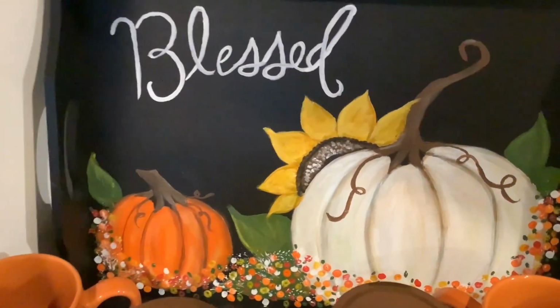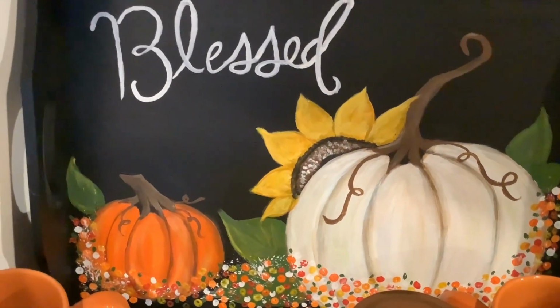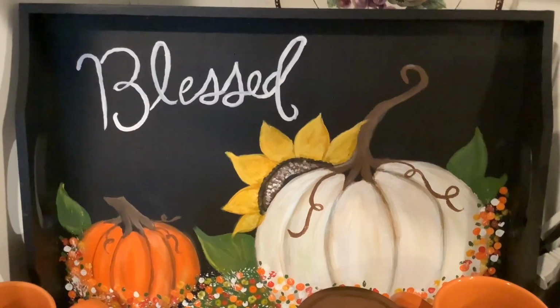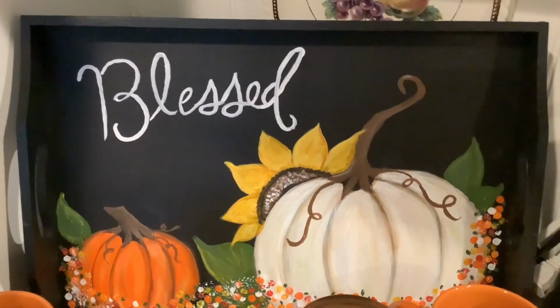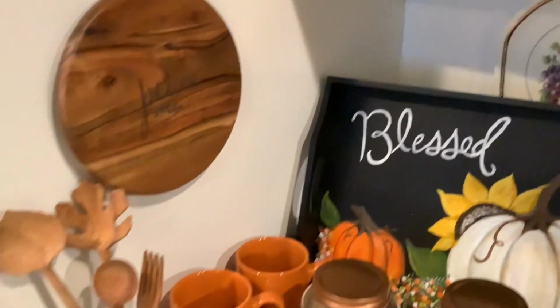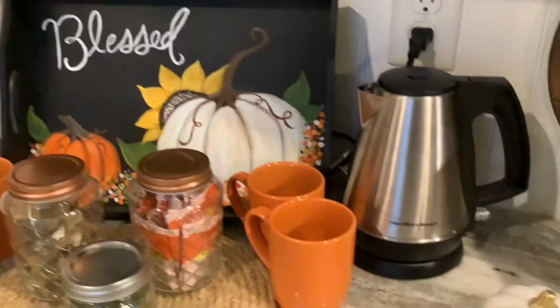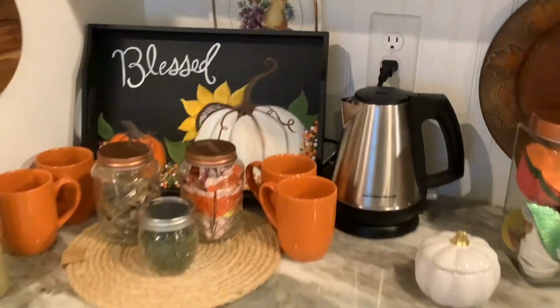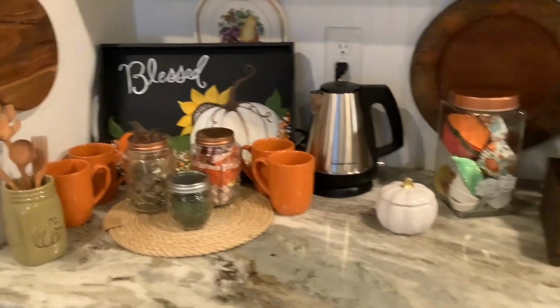This blessed tray, the tray came from Walmart, and I have a video showing you step by step how to paint this. I'll link that video below. Their pumpkins are so easy to paint. So that's what I have on this part of the counter, and I just want to do a little close-up to these jars.